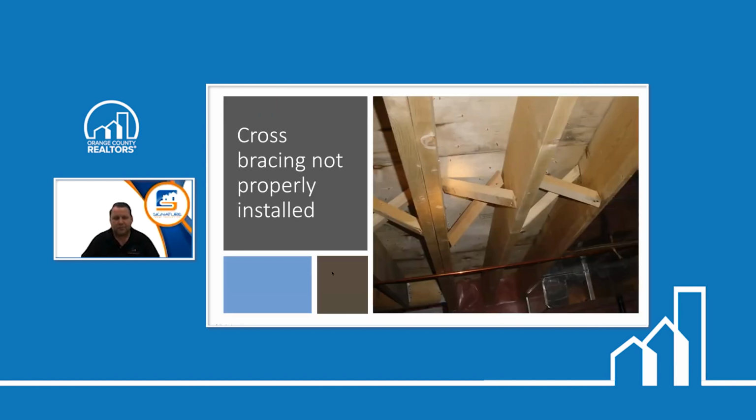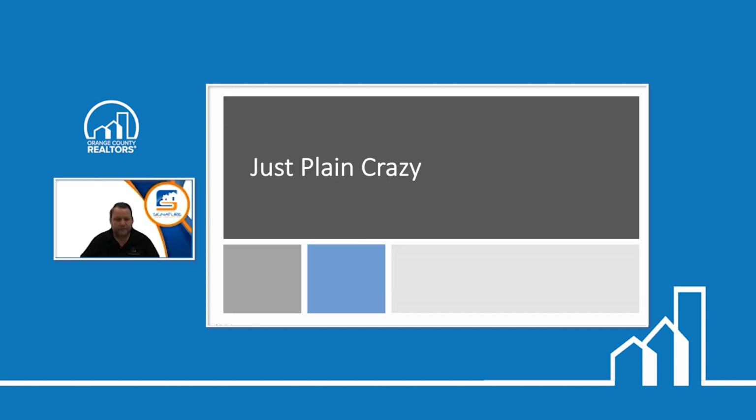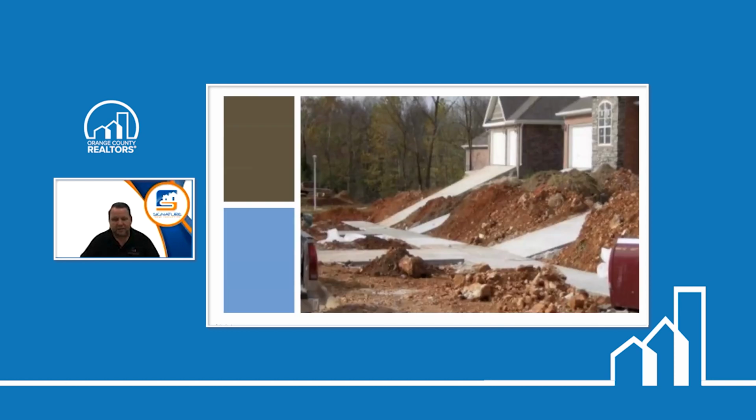Here you've got the cross bracing not properly installed. We see that quite a bit on new construction. It's just plain crazy. So here's some pictures.